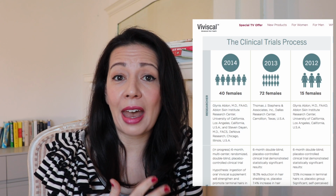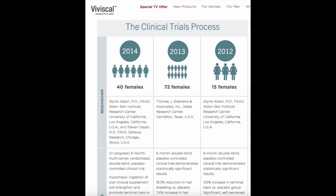And for me, some of the numbers were quite small of women that were tested, right? So when you're doing a clinical trial, how many are you thinking are getting tested? Are you thinking it's like 5,000 women? No, the numbers are all under 100, from what they've posted here on their website. And I'm not saying that's right or wrong.